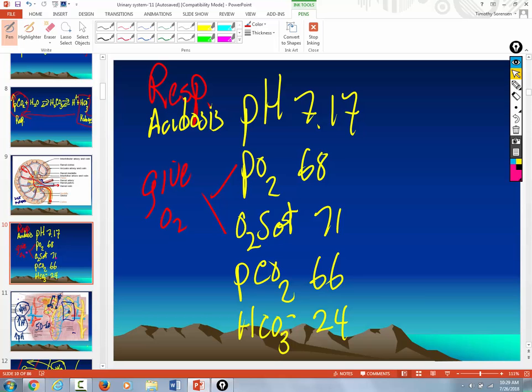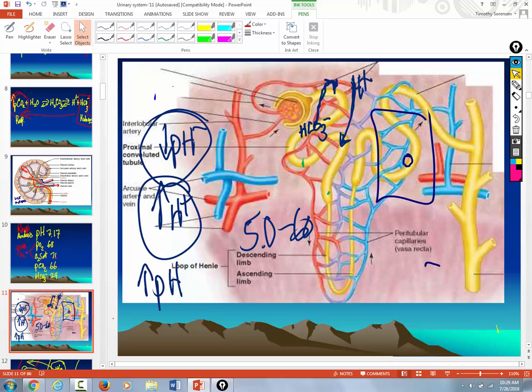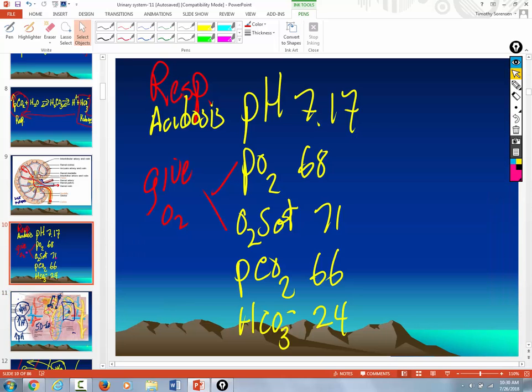How many people are seeing this? Watch. What's the only system that can compensate for a respiratory acidosis? The kidneys. So how do the kidneys compensate? It gets rid of the hydrogen ions and reabsorbs the bicarbonate. So what should happen to the amount of circulating free bicarbonate in the blood if the kidneys are helping out? Is the bicarbonate elevated above normal? It's normal. So have the kidneys caught on yet? No. So this is an uncompensated respiratory acidosis. Why? The kidneys are doing nothing.